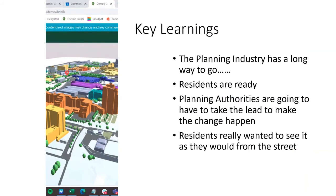I think our first learning is that the planning industry has got a long way to go to embrace stuff like this, and we're going to have to do it fast. Our second learning was that residents were on the whole ready to go on this journey. Thirdly, that the planning authorities rather than private industry should be taking the lead on this, and that is a real indictment to me to get my finger out to take the lead.